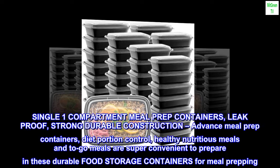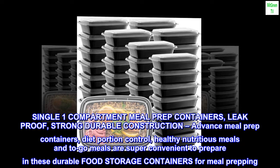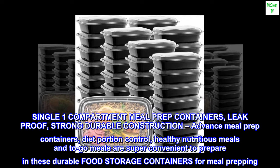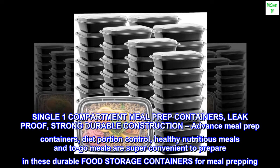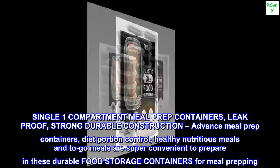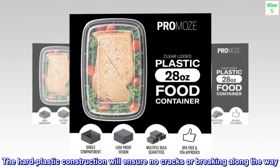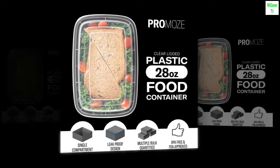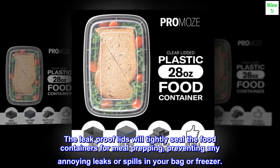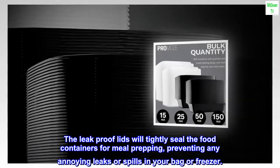Single one-compartment meal prep containers, leak-proof, strong durable construction, advanced meal prep containers, diet portion control, healthy nutritious meals and to-go meals are super convenient to prepare in these durable food storage containers for meal prepping. The hard plastic construction will ensure no cracks or breaking along the way. The leak-proof lids will tightly seal the food containers for meal prepping, preventing any annoying leaks or spills in your bag or freezer.